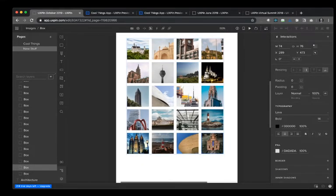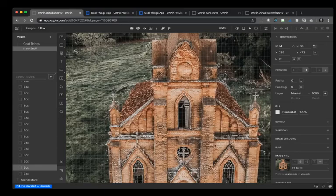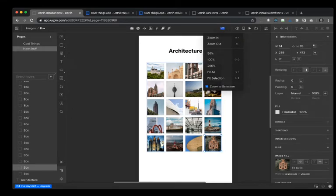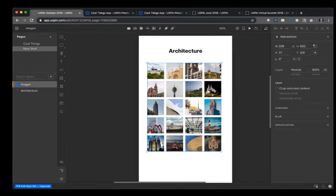I typically work with this option turned on because, to me, it feels more natural. Okay, so this is zoom to selection. You can also use our fit all, fit selection option. So I'm just going to use the shortcut. It's Shift 1 and Shift 2.